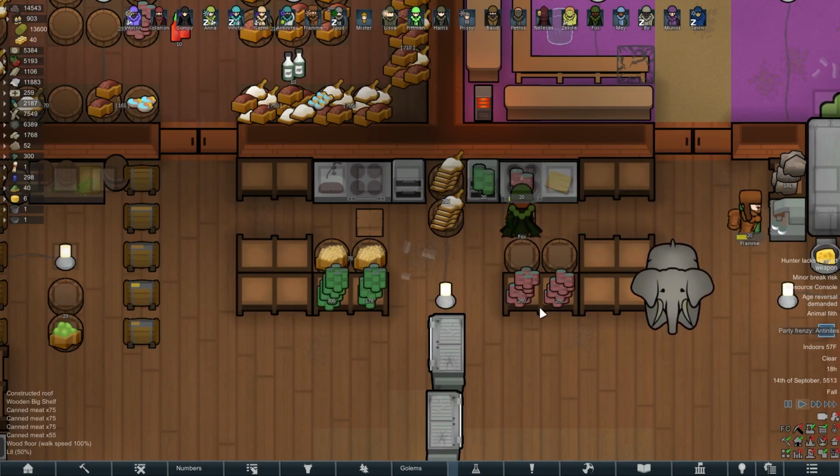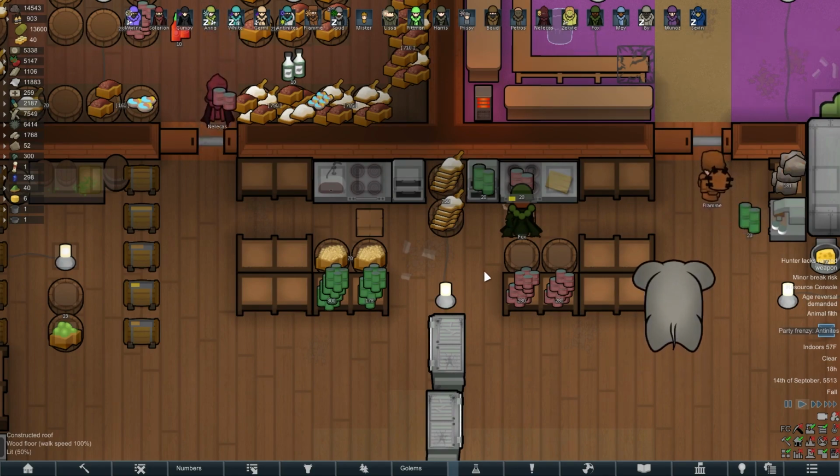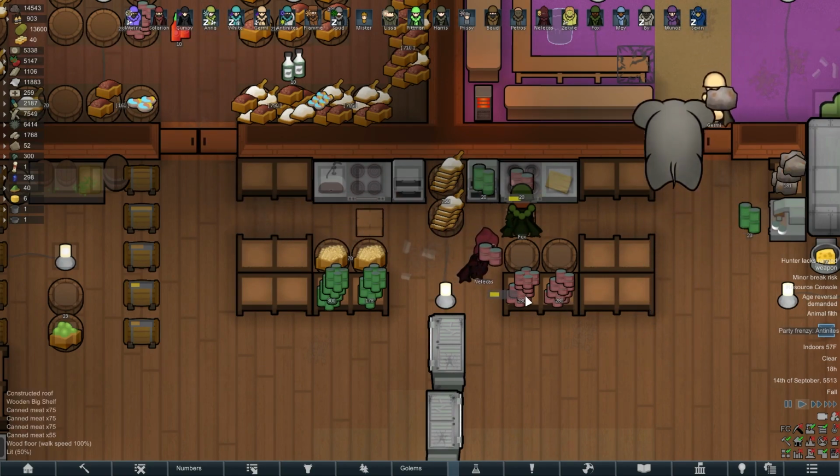But we do have canning. We have been doing just that, canning everything and producing food from canned food.